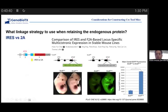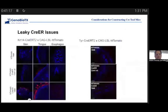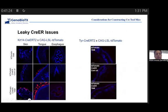Several types of linkers can be used to drive expression of both the target gene and Cre from the same locus. IRES is the internal ribosome entry site. It produces lower expression levels in the downstream CDS. And 2A is the protein break element that produces the same level, but it may add amino acids to both proteins. So really, depending on what kind of application and what kind of results you want to have, you might want to consider IRES or 2A. There are several other linkers that can be used as well, but these two are the most commonly used. And here are some examples of the leaky Cre-ER expression in some Cre strains, KRT14 and TUR-Cre.